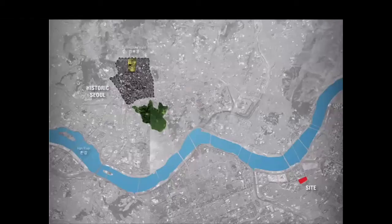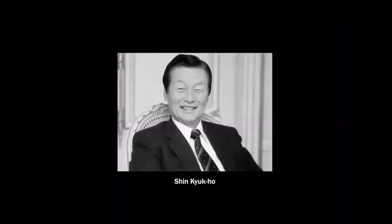So in this case, the site which we're given, which Lotte had purchased maybe 15 years before we got to the project, marked in red, is to the south of the Han River and south of what you see there in dark gray with a yellow accent, the older Yi dynasty, and before that, Goguryeo, Shilla, et cetera, dynasty, Seoul. So we'll keep that in mind because this orientation is very important to the design of the project.